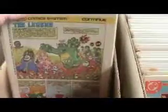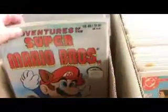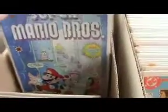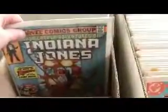Oh, we get into the video game comics, the old Nintendo Game Boy stuff, Nintendo Comics, Super Mario Brothers, which ran under, this one's missing its cover, anyway, it ran under a couple different names, so I think this one is complete. The Adventures of Super Mario Brothers. I do have all of the issues for that. So I got it. It's Super Mario Brothers. Some further Adventures of Indiana Jones. Not all of them, but got a few.